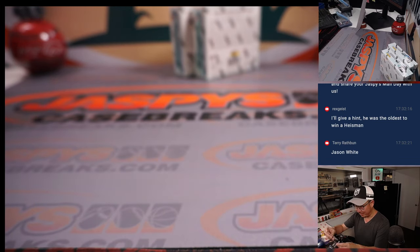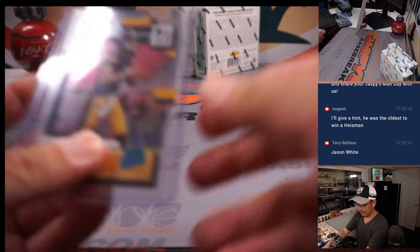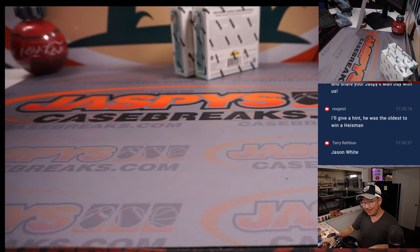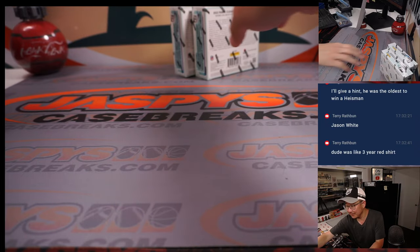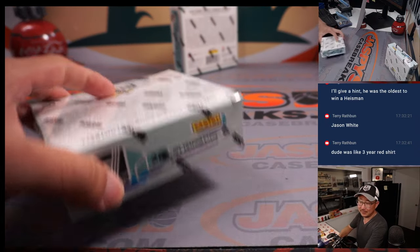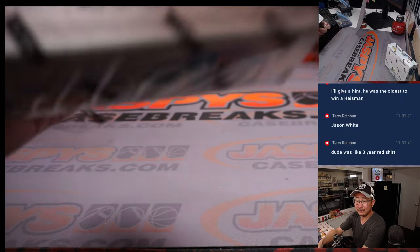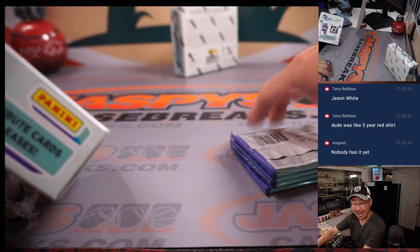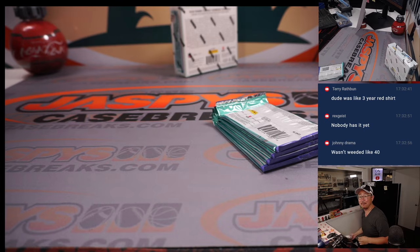There's Kenny Pickett, rated rookie card for Michael and the Steelers. Oh, he was also the oldest to win a Heisman. Wasn't that Doug Flutie? Did Jason White win a Heisman, Terry? Delaro was thinking it was Brandon Whedon. No one has it yet? Huh.